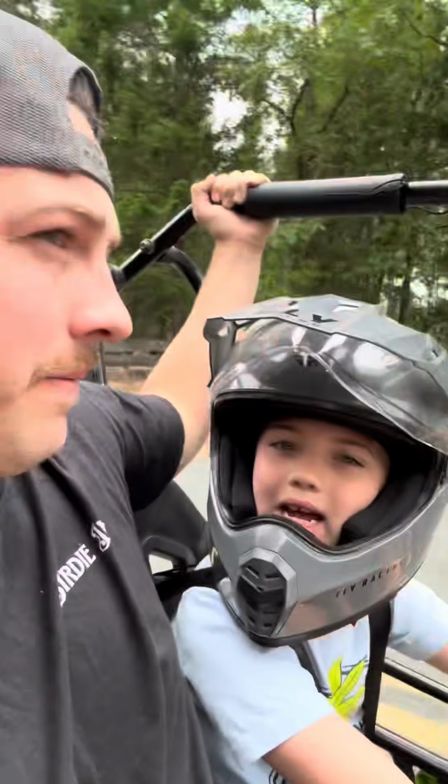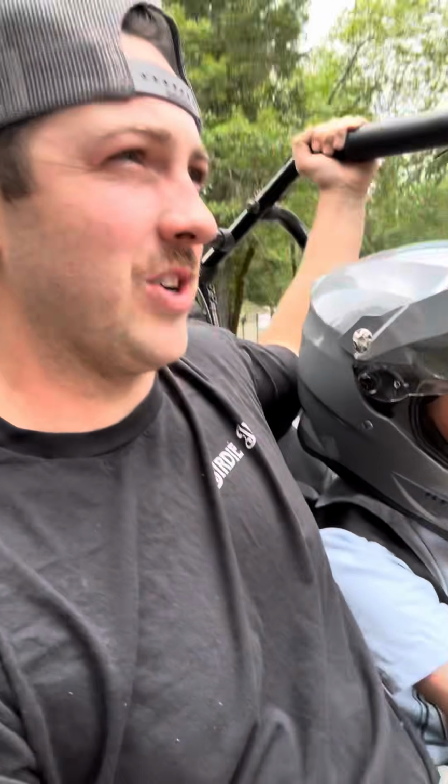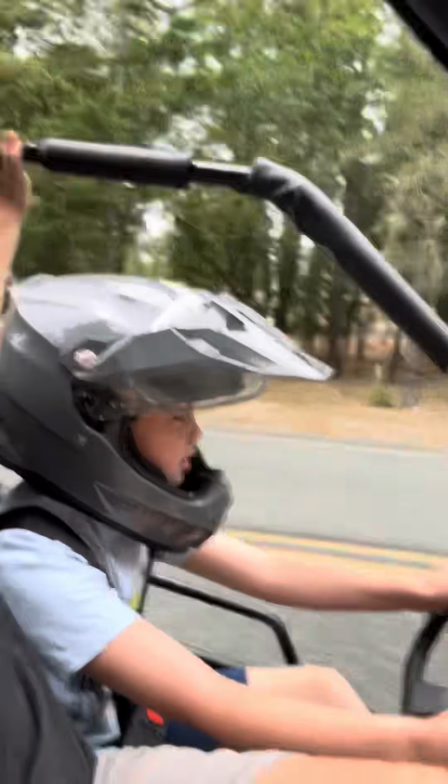Having a battery-powered go-kart for your kid is cool because it's quiet. He can ride it at any time, like in the morning, night, whatever, and he's not bugging anyone. But also, at the same time, I can't hear where he's at, so he'll just randomly pop up around the corner. I'm like, oh, there he is.